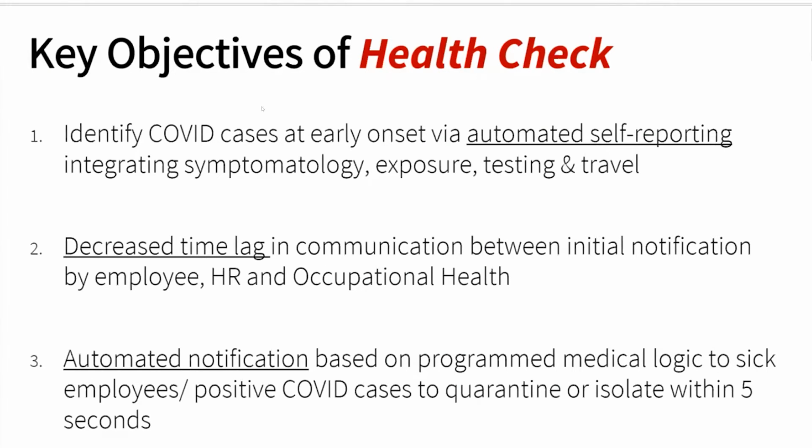So again, the key objectives, the first one was to identify COVID cases at an early onset by automated self-reporting. So before you come in, you do the health check, you report your symptoms, you report any exposure you might have had, report any tests that you might have had, and then travel. And this sort of went in order. There was no significant proper testing that we could do very quickly. We didn't have it on campus so fast. We had to resort to the hospital, and travel became other issues as well.